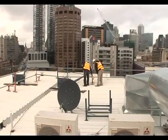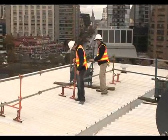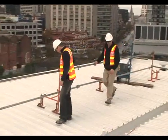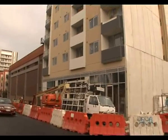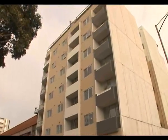Rooftop safety measures include the erection of safety handrails and the marking of a zone near the perimeter designated as potentially unsafe. The possibility of objects falling is an issue of major concern. Gantry protection at the street frontage was removed the previous day, so there is a heightened need to control risks to public safety.